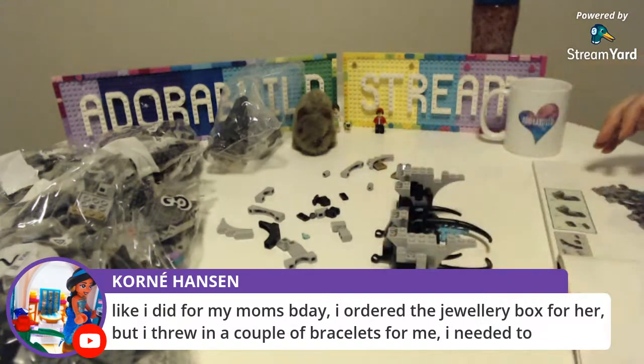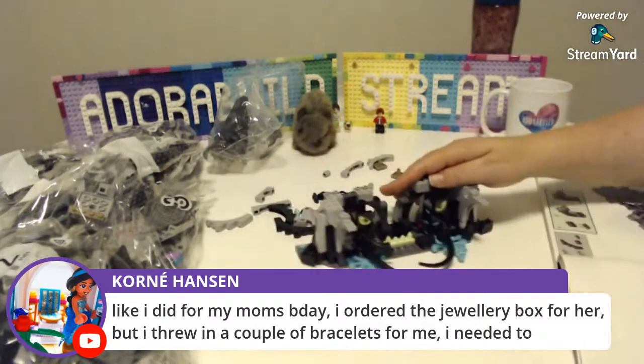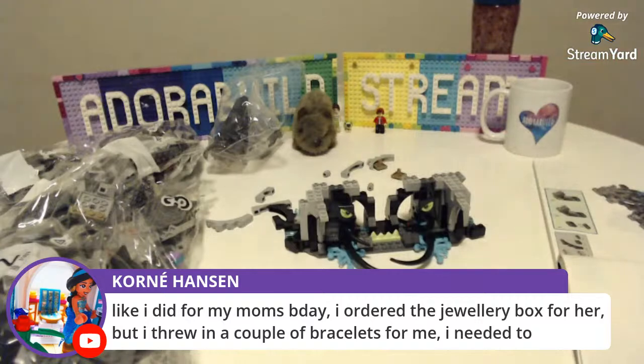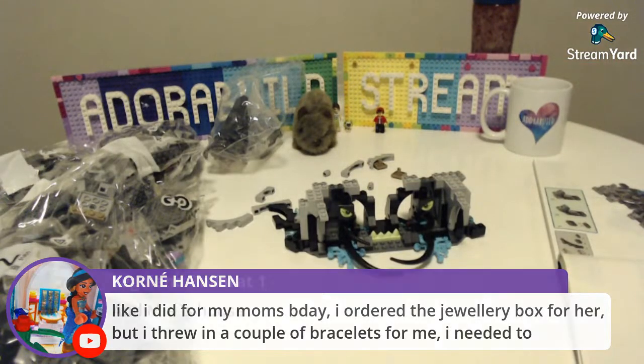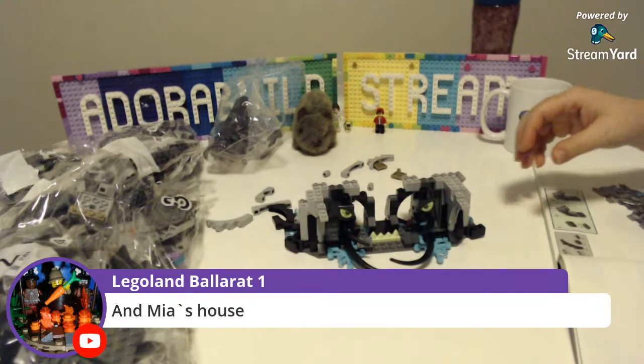Okay, right. So there's my little eyes and everything in there, which is kind of cute. Well, a bit creepy. Oh, and Mia's house. Yes, I like Mia's house. I think that's a really lovely build too.